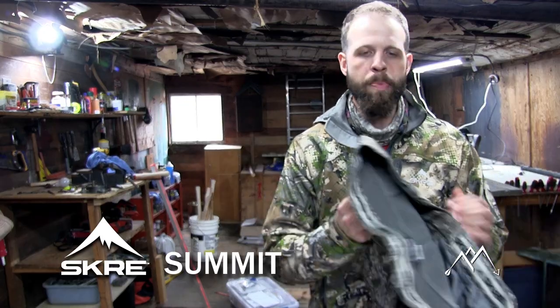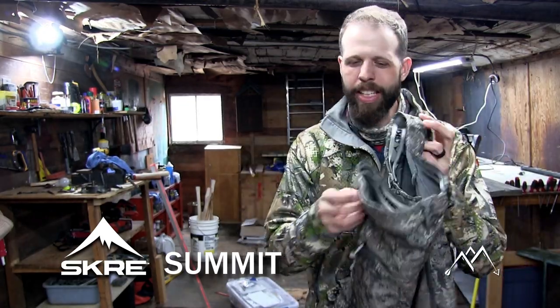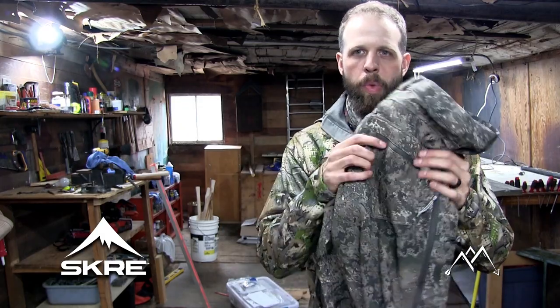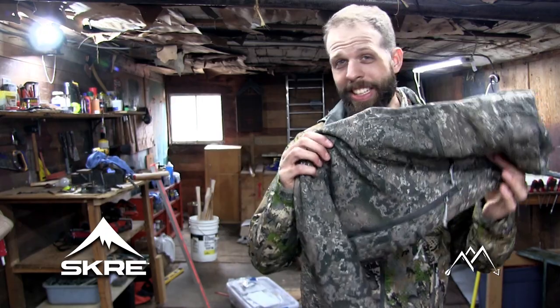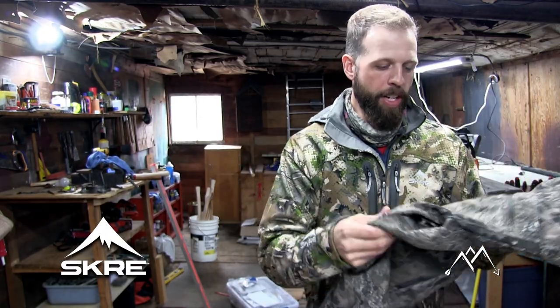This is, I can't remember this pattern off the top of my head, but I'll put it down below. And then this is Mountain Stealth pattern. I think the way it looks is that they might be doing away with this pattern because they have some really, really good deals. Like clearance type deals going on this pattern right now specifically.